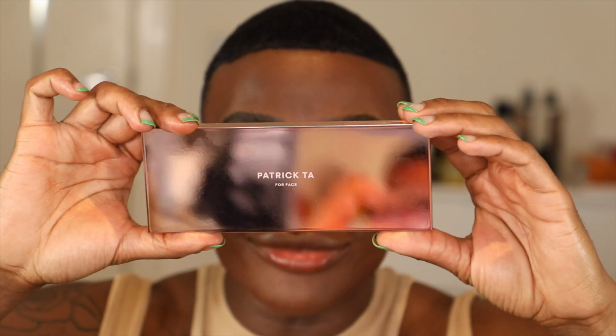But okay, let's open this. This is what it looks like here. Okay, let me show you the outer packaging. So this is what it looks like. As you can see, it's cute. It looks very luxe. It's very weighty, but as you can see, my fingerprints are all over it. Again, let's open it.